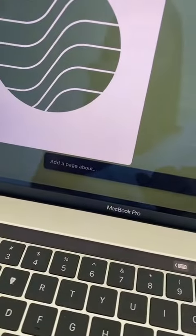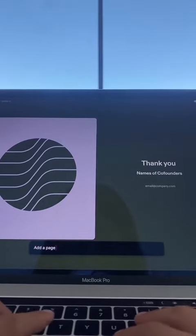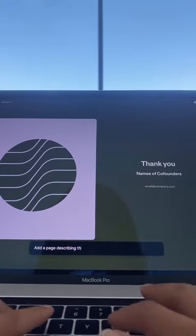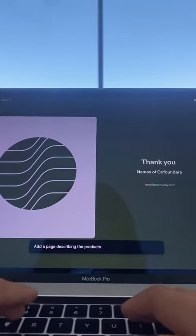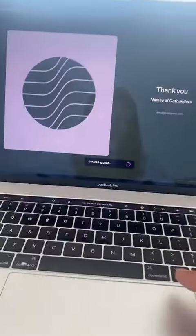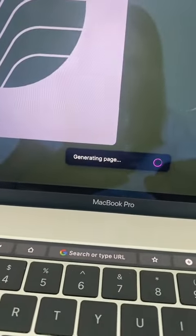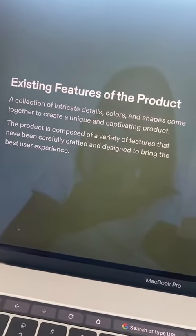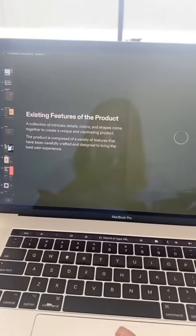And then I tried the AI part of the tool and told it to add a new page that described the existing features of a product. So basically, I'm telling it to add a new page to the presentation that outlines features of the product because it was actually missing this from the presentation. And it gave me a generic headline and description, basically just created a blank page.